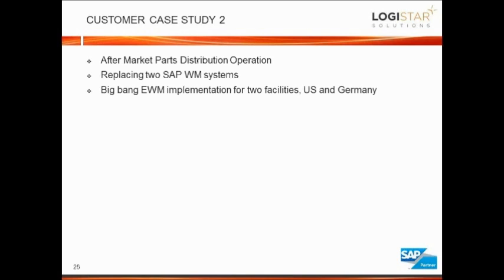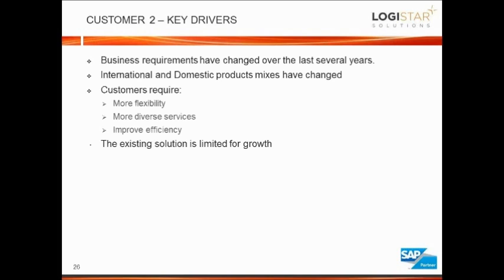The second customer here is an aftermarket parts distribution operation. We replaced two WM systems and did a big bang implementation for three facilities, two in the U.S. and one in Germany. Essentially, when they implemented their existing solution, about 10 years ago, their business requirements have since changed. So they're running a system that was designed for A, and now their requirements change, and their customers' requirements change, and they need to accommodate that.